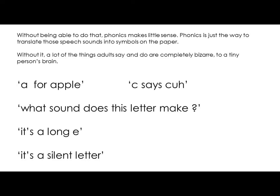It's the same as when I see children looking at an S and saying S. Well, what are they going to do when they come to the word sugar? They're going to be really quite cross because it won't make sense and they'll start to think it's their fault. But actually it's not. It's because the code has been set up in such a confusing way to start off with.